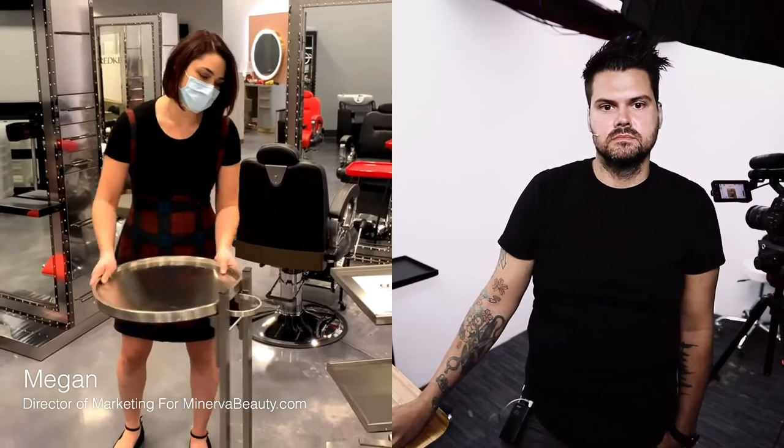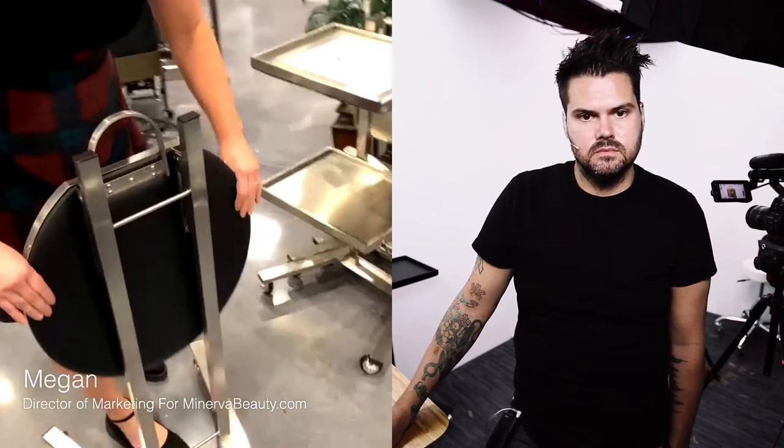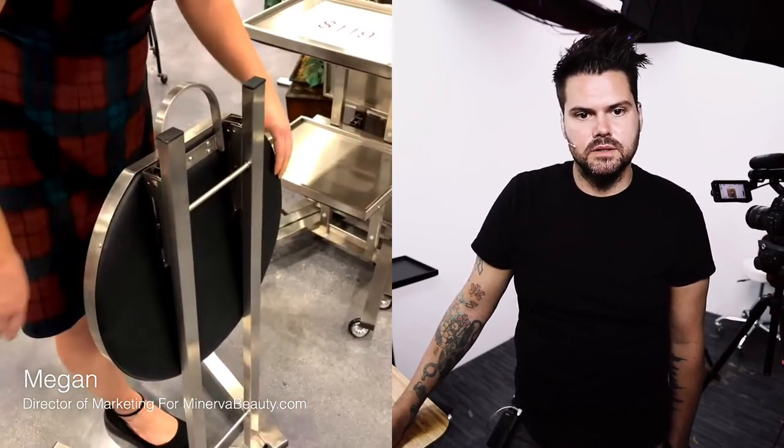This is stainless steel. Like I said, you can wipe it down. And one of the other cool features that I forgot to mention on the Kato is that they all have this vinyl backing. So when you're moving them around, they're not making a ton of noise. Oh, that's good. They're kind of quieter.